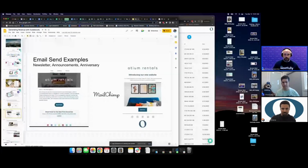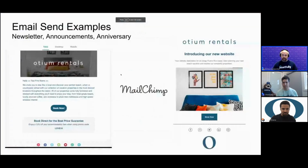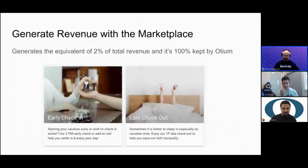Okay, let's jump back here and jump into our next topic, which is the marketplace. And I think this is particularly interesting because this is money that might be left on the table if you're not already using and engaging with the marketplace. The marketplace is available within guidebooks. It also is available within the property management platform as well.